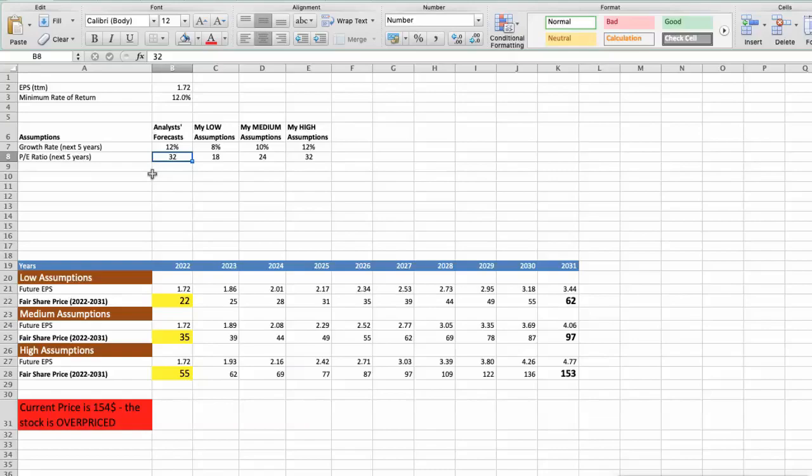First scenario. Disney will have bad performance in next 5 years, and we will use the following parameters in our calculation. Future growth rate would be low, 8%. Future P/E would be low, 18. In this case, the fair value of the stock today would be $22.